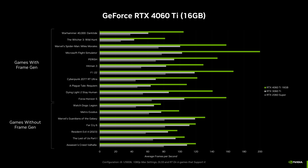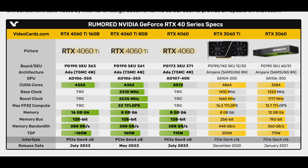Furthermore, the 192-bit memory bus is also an issue, even though it has more L2 cache, like Nvidia says, making the bandwidth not nearly as bad as you would think on paper. It's still going to be a limitation having that bandwidth where other things simply cannot replace it. So this is a pretty big problem for GPU buyers and Nvidia going forward.